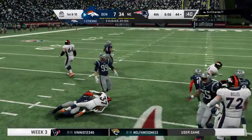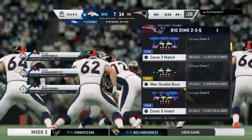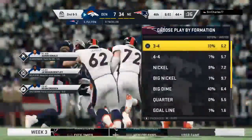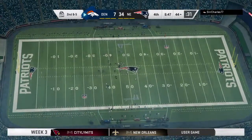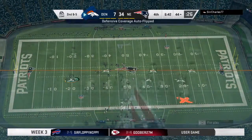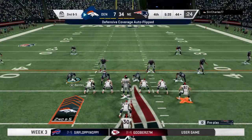Now they try the right side here. And they're able to swarm him behind the line, and his rough night continues. Give him 5 on the carry there, and it'll be 2nd down. I call that play a success. A nice inside run sets up a very manageable 2nd down. A very solid gain on that play.